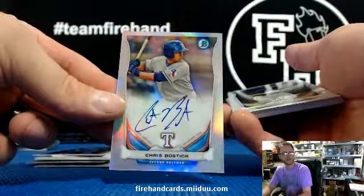I don't think so, not yet. Eddie, you hit something. Yeah, you got a, what's his name? Dylan Bundy autograph from Bowman Sterling so far. Three more packs of Sterling right here. Yeah, you got Dylan Bundy in Sterling.